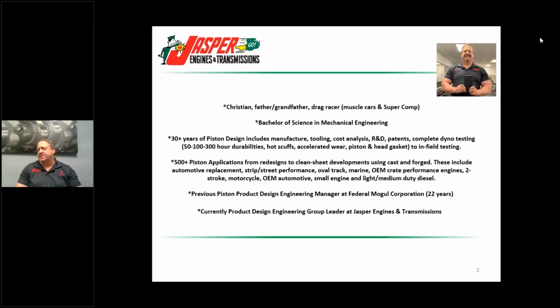500-plus piston applications, everything really from Jasper, and probably the last many years are clean sheet design. One thing at Jasper we have to do is, a lot of times you could only go to the OE for OE parts, or you get a part that looks like an OEM and it's made somewhere else and you don't know exactly where. It may look right, but a lot of the nuances of the actual design, for making sure that you don't have excessive blow-by or problems, are a lost art since a lot of this stuff has left the United States. So what I used to do a lot at Federal Mogul, I brought a lot of it here, and that's what we're doing.